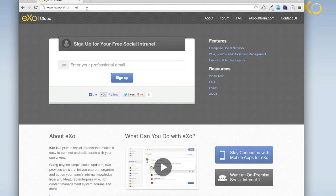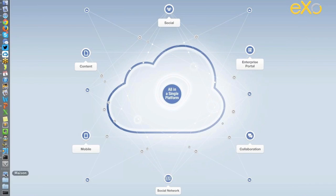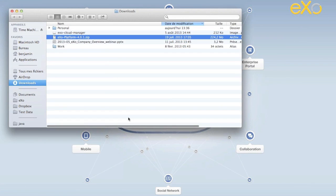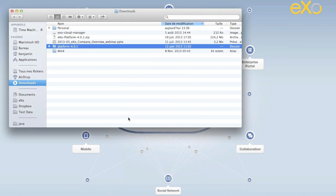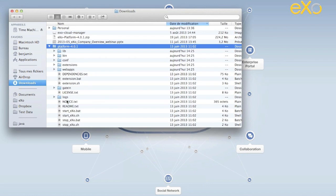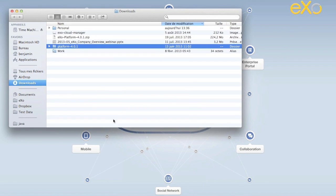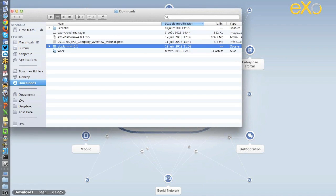You can also download eXo Platform in the download section on the website. What you will get, if I open it, I already downloaded it, is a zip file with eXo Platform in it. From that point, it's very easy. You unzip that file, and you get an eXo Platform 4 folder. You've got some installation notes and documentation. I'll just show you how to start it.